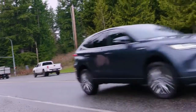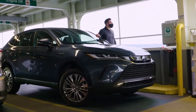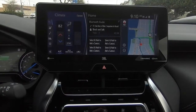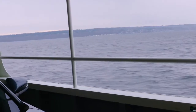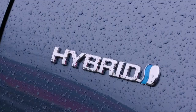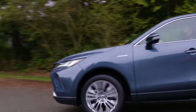For this Toyota adventure, we're hopping aboard a ferry in the brand new 2021 Toyota Venza. The thing I love about this Venza, the cabin is so comfortable, I don't want to leave. With ultra luxurious seats, a wireless charging station, and 12.3-inch touchscreen display, it is the perfect spot to sit back and enjoy the ride. And when it's time to get out and go, the all-hybrid powertrain and class-leading fuel economy make this the ideal ride for a road trip.